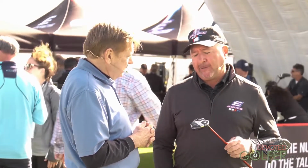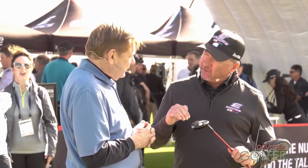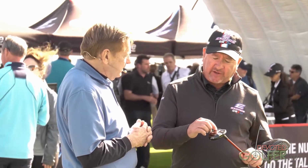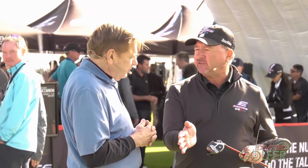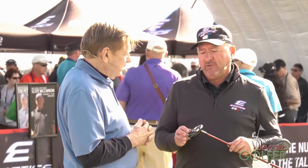So we save all that weight, and we put carbon in the back, believe it or not, to push the weight forward. We want the sweet spot or the center of gravity in this area right here, really in line with the shaft. That's how a good player attacks the ball. It's right down the shaft. They love that feeling, and that's really hard to achieve. We couldn't achieve it without these two things happening.